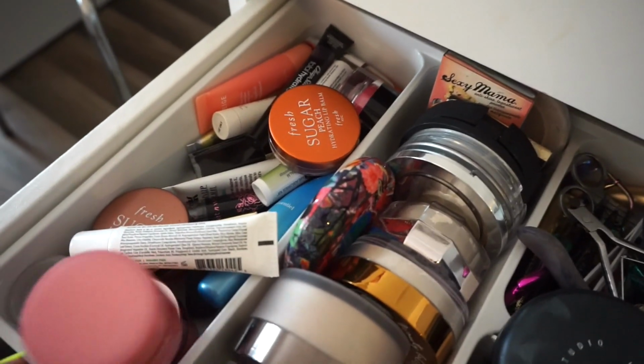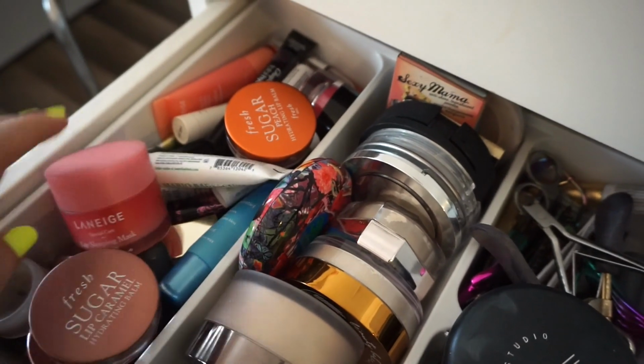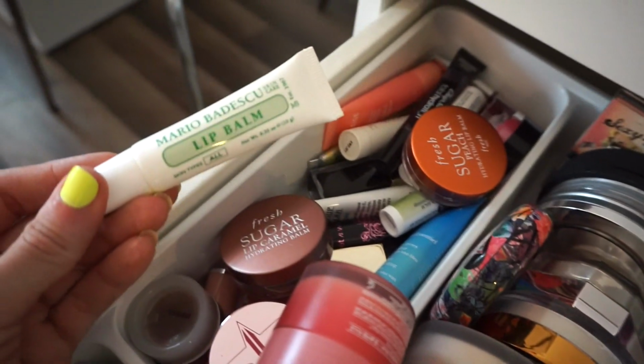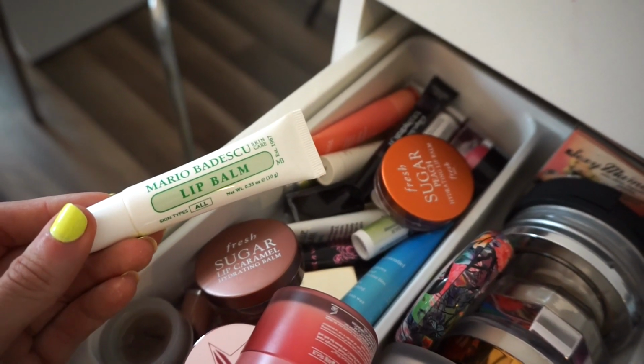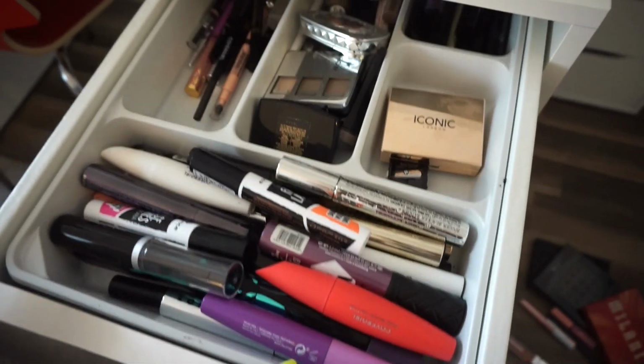For lip balms, just thinking, I don't really have a drugstore-ish one. Everything is higher end, I should say. I guess this is somewhat drugstore. Oh yeah, this is the Mario Badescu lip balm. It's pretty good. I like it. Not one of my favorites, but not bad at all. Actually, it's good.